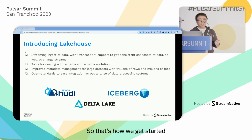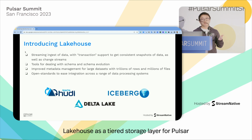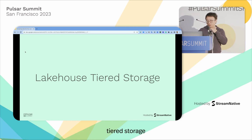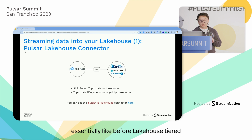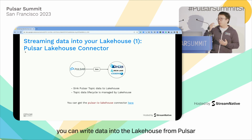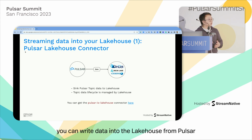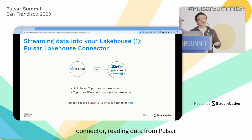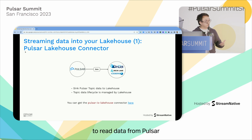So that's how we started the journey of thinking about whether we can use Lakehouse as a tier storage layer for Pulsar. And we made it, and we built Lakehouse tier storage. Before Lakehouse tier storage was introduced, there was only one way you could write data into Lakehouse from Pulsar: using a connector. That connector can be a Pulsar IO connector reading data from Pulsar and writing to Lakehouse, or using Flink to read data from Pulsar and write to Iceberg or Hudi.